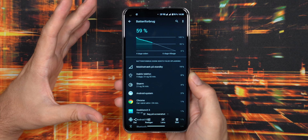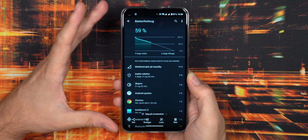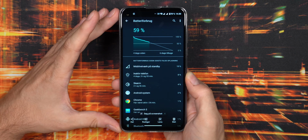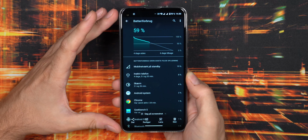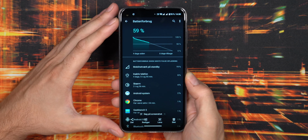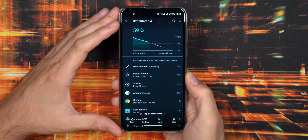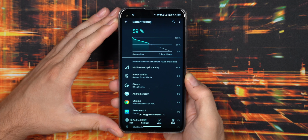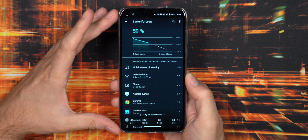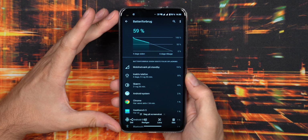But of course, if you're more of a power user, use a lot of social media, take a lot of photos, videos, and stream a lot of content, then of course the battery will go down. But I believe you should be able to hit close to 3 days, which is kind of insane. And yeah, one of the strong suits of this phone, definitely able to last you several days on one charge because of that big battery.